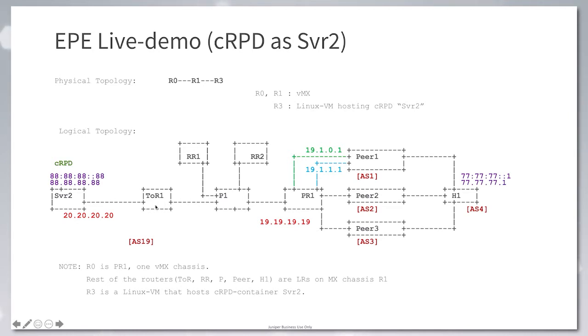So we are going to look at the traffic in tcpdump by looking at the Linux shell at server 2, that is node SVR2. We are also going to look at the BGP session state and RPD RIB state of server 2 and also the routes in the Linux FIB at server 2. So let's dive in.